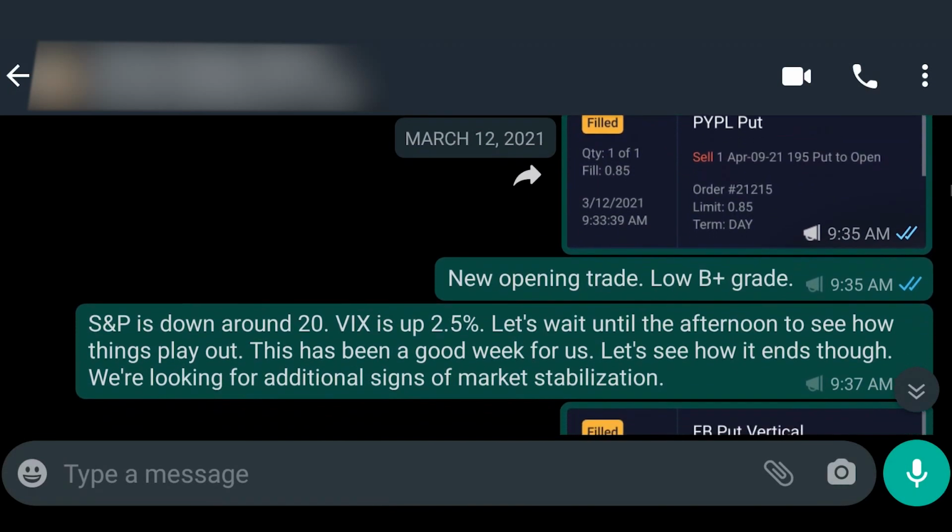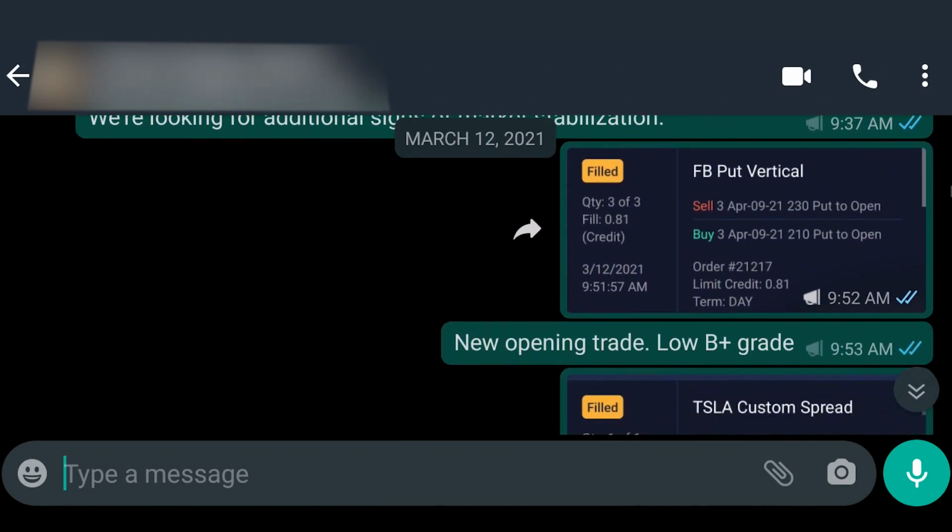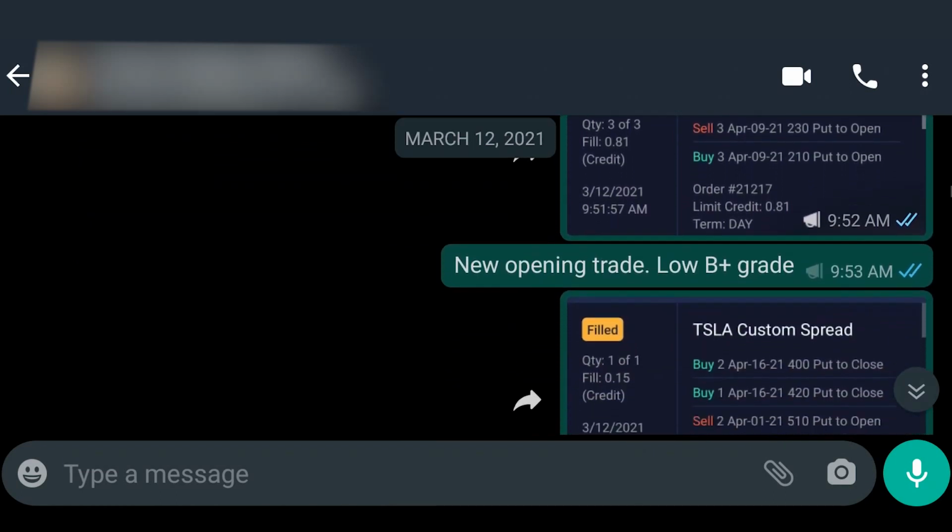New opening trade, low B plus. S&P is down around 20. New opening trade for Facebook.